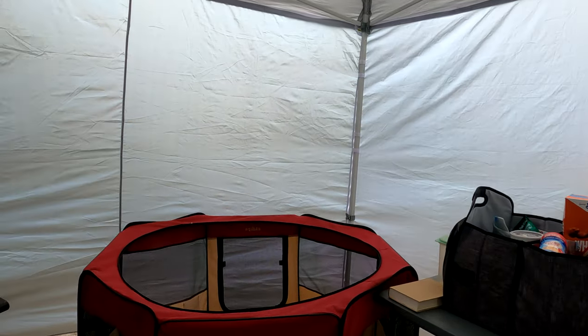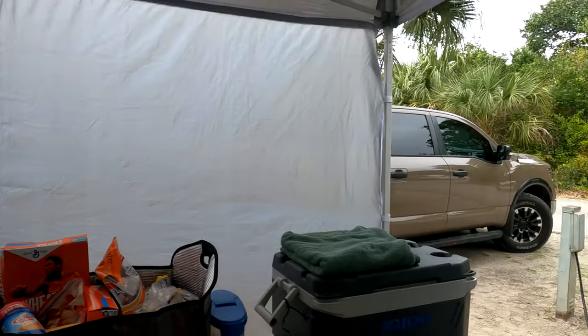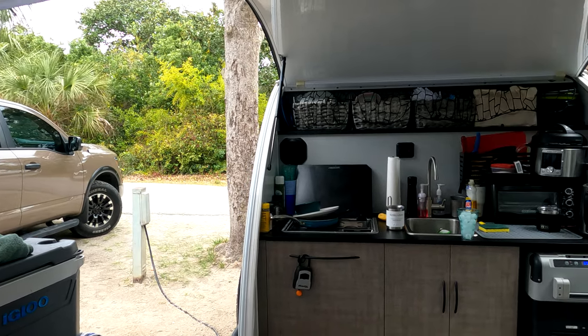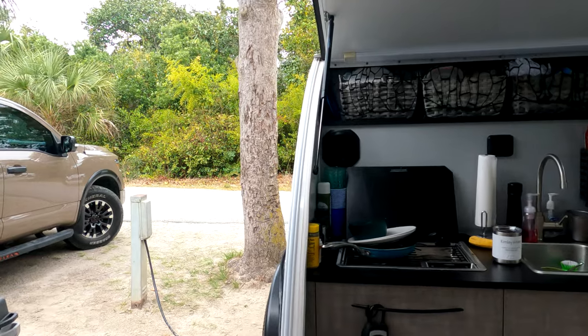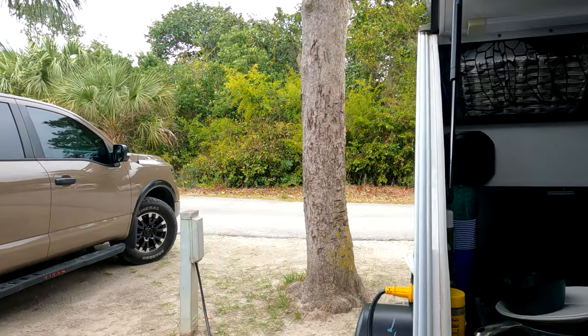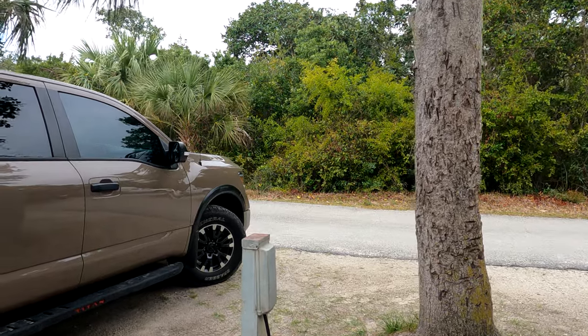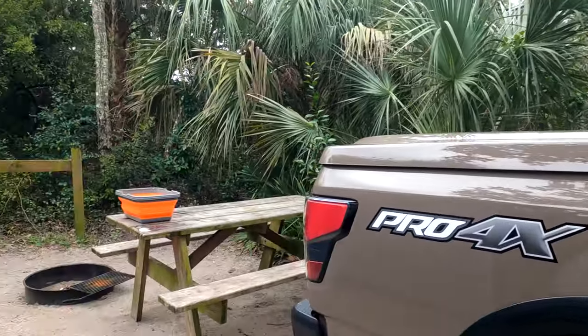It turned cold yesterday. It rained all day yesterday. I did no filming. We pretty much stayed inside the camper and stayed under this little canopy to try to stay dry. But today, the clouds have parted and we have fairly clear skies, but it is still cold and windy. So we are keeping the walls up on our tent.